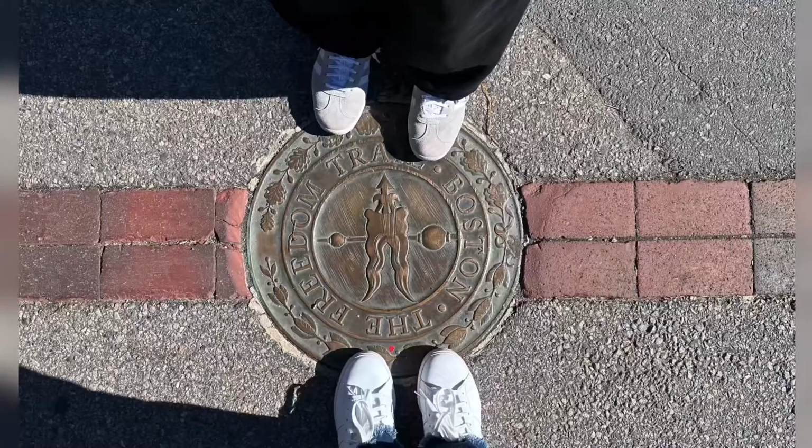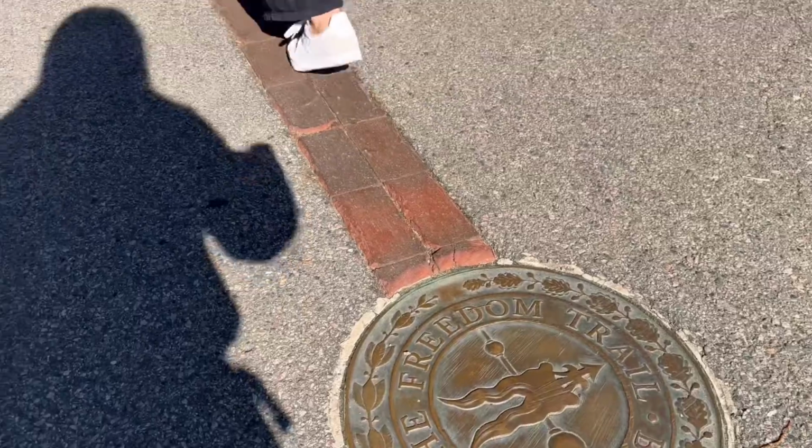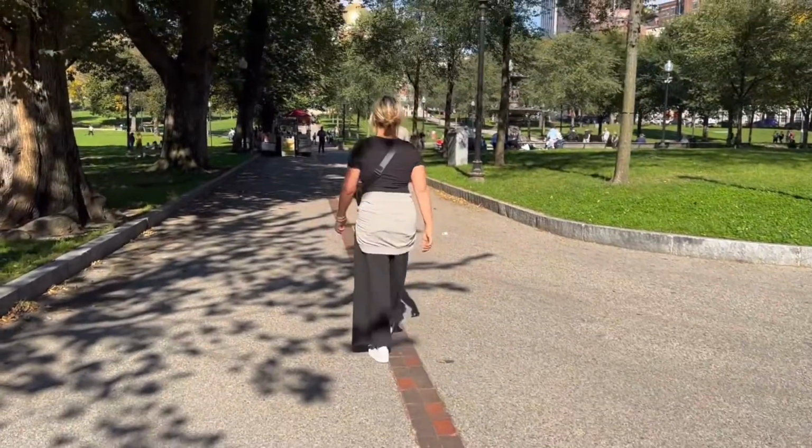The Freedom Trail is really easy to follow. It is literally a red brick path that takes you through the entire route. You cannot get lost. If you wanted to do this quickly, you could probably spend about an hour walking the entire path, or you could take the entire day and make each stop worth it.